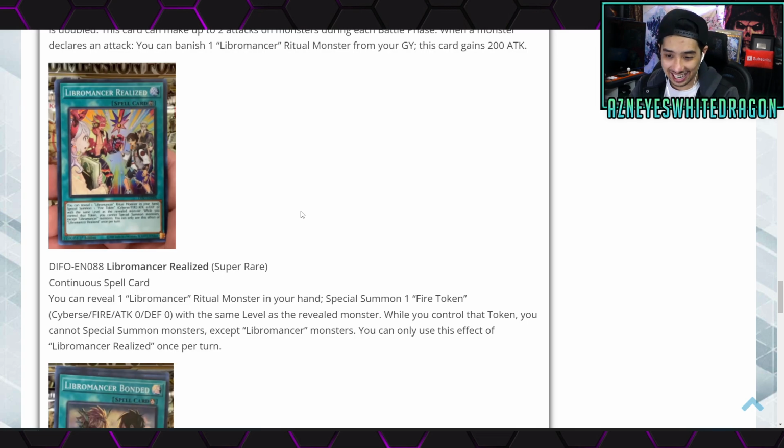Libromancer Realized is a super rare continuous spell card that says you can reveal 1 Libromancer ritual monster from your hand to special summon 1 Fire token, Cyberse, Fire, attack and defense 0, with the same level as the revealed monster. While you control that token, you cannot special summon monsters except for Libromancer monsters. Also, you can only use this effect of Libromancer Realized once per turn.